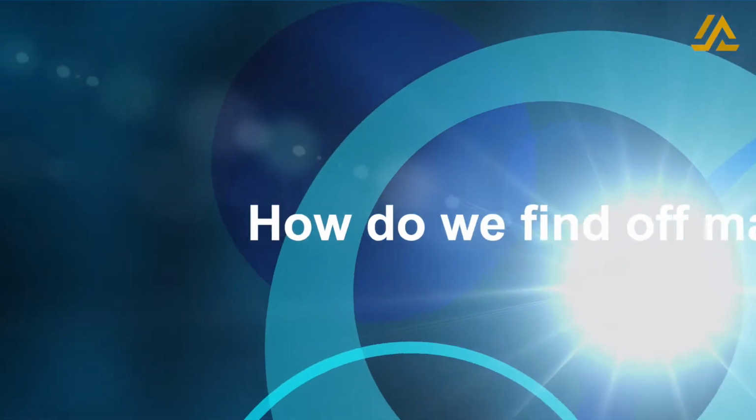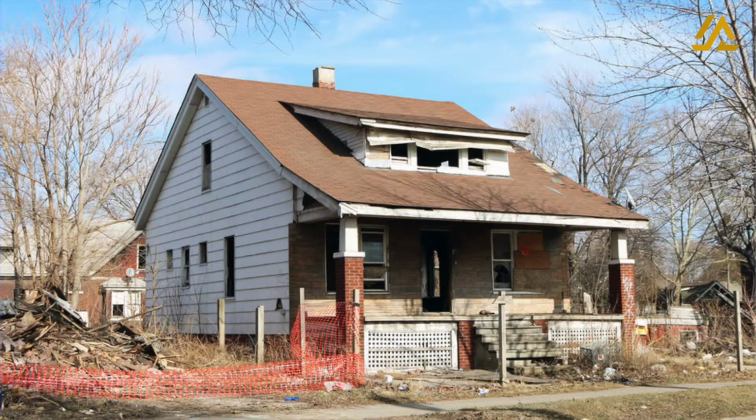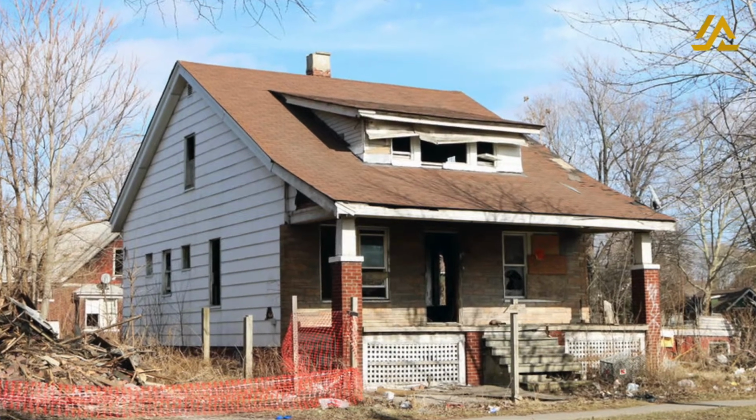Okay, so we're going to jump right in and get going and start here. How do we find off-market deals? The best way that I love, and I still do this, anybody that has ever been in a car with me, they understand, is actual drive-bys. The money is made on vacant transactions.